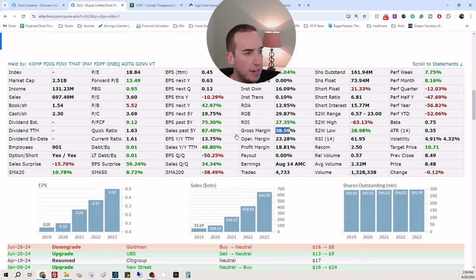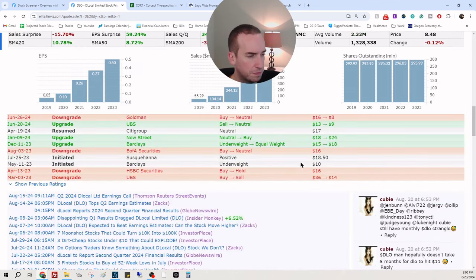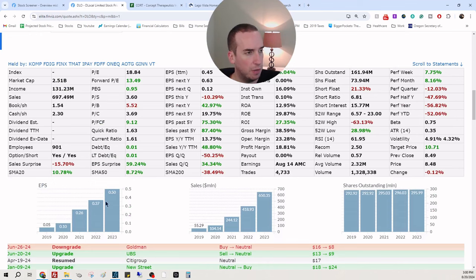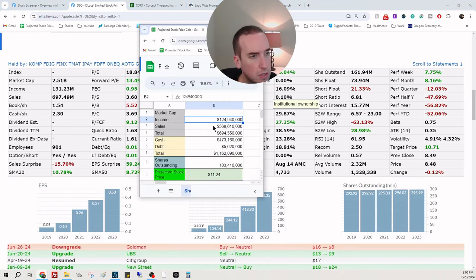Gross margins are high, nice. Very low debt, great quick ratio. They're profitable. What am I missing here? What the heck am I missing? We're gonna find out. We'll get there. Okay. Let's run the numbers here.